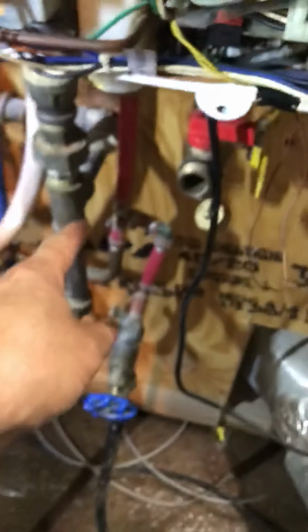So what I did is circulate white vinegar through it. This is the setup right here. That's the circulator. So basically, just circulate the white vinegar. From the hot side it comes out to the bucket, from the bucket goes to the pump, from the pump goes to the cold side, and you shut off these two valves right here.